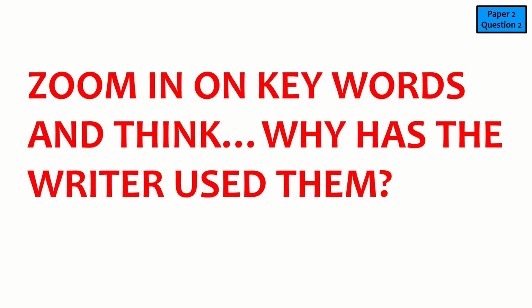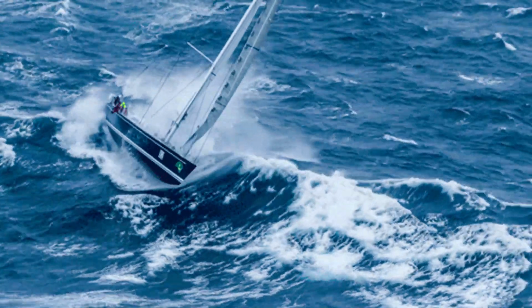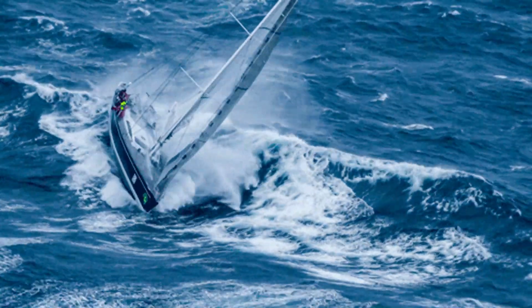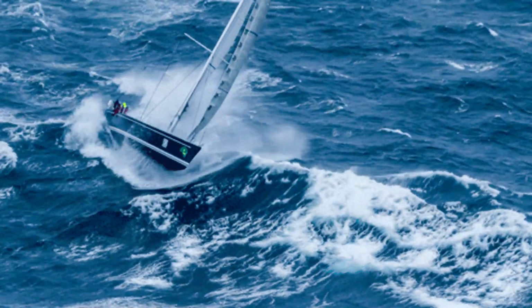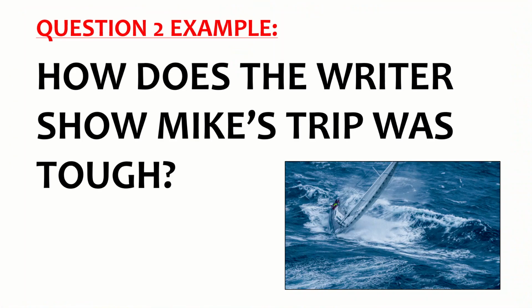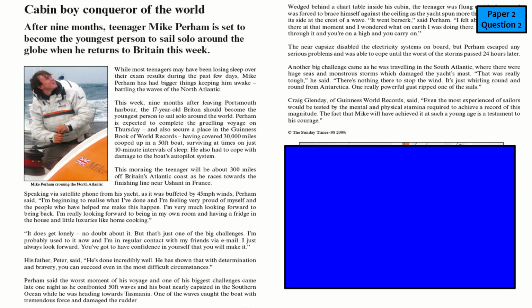So this question is all about zooming in on keywords and thinking, why has the writer used them? So if we look at this example, this is an extract about a young boy. This is a real exam question. A young teenager, he broke the world record because he sailed around the world on his own. So the question would be, how does the writer show Mike's trip was tough? That is the question. Okay, so this is the article. It's available on Teams if you want to get it.